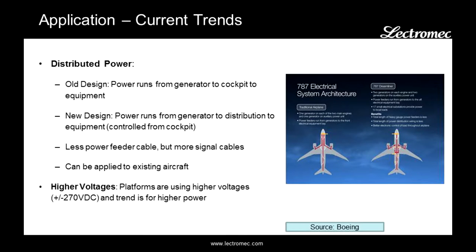So that gives you a little bit of background as to where the industry is, but looking forward at the applications and some of the challenges that we're starting to see in the aerospace industry: the old design for aircraft distribution and electrical power was to run the power from the generators on the engines up to the cockpit at the front of the aircraft, and then run the power back through the rest of the aircraft. As you can see on the aircraft on the left side of the photo, wire runs up to the front, and then may run all the way to the back of the aircraft.